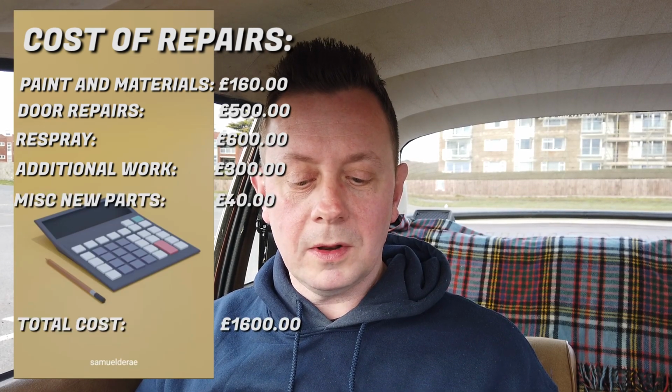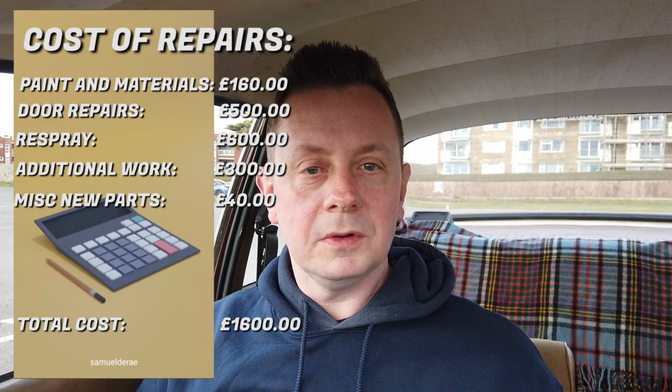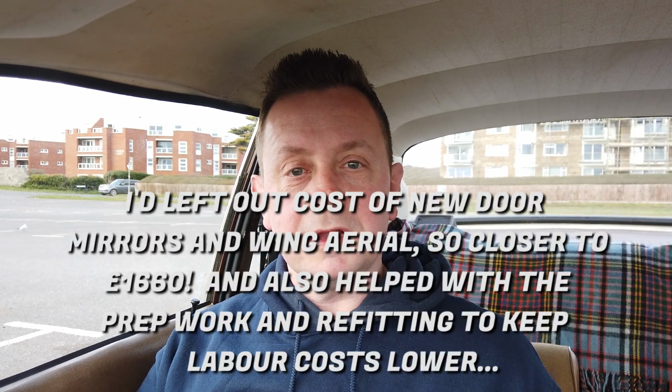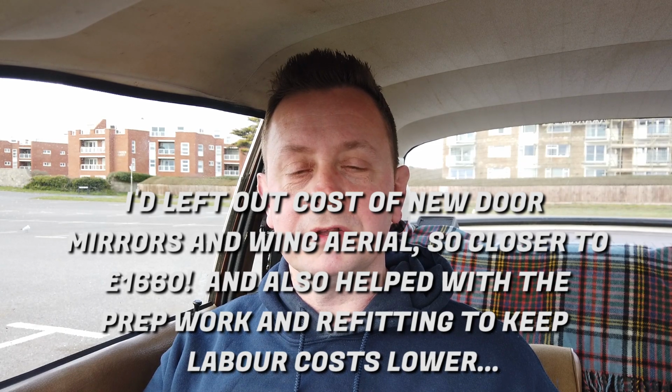So factoring that all in, guys, I spent about £1,600 on getting George's bodywork up to scratch, which some people may say is a lot, but if you took that to a body shop, my God, you'd be looking at 2 or 3 times that easily. I was never aiming for concours. I don't want George to be a museum piece. He's a used car. Overall, it's a good finish. It looks presentable, and that's all I wanted. I just wanted to save George and keep him on the road for hopefully a good few more years, guys. So yeah, again, thanks to Chris for doing that.